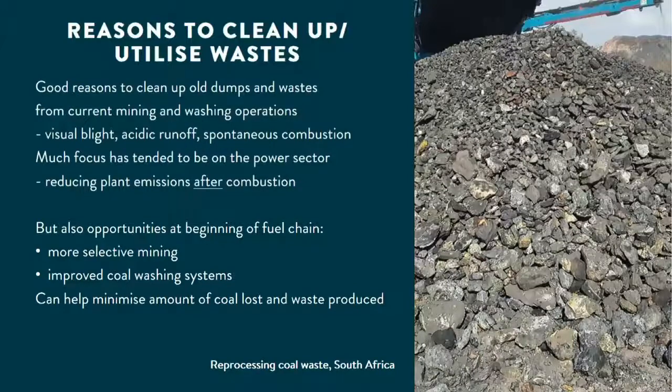However, the impacts of coal use can also be reduced near the beginning of the supply chain. For example, by using more selective mining systems that are capable of reducing the amount of unwanted materials removed along with the coal, and the use of more advanced coal washing techniques used downstream to remove much of it. Now, clearly, efforts like this can help reduce the amounts of waste produced from today's coal production, but we mustn't forget the huge quantities of stockpile waste from earlier years.